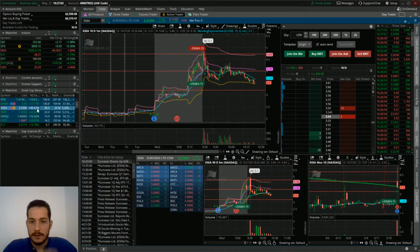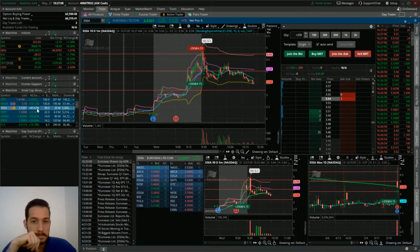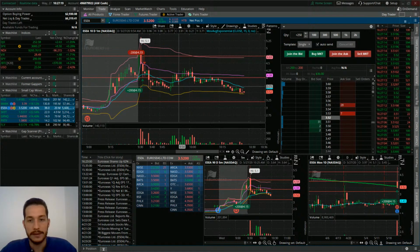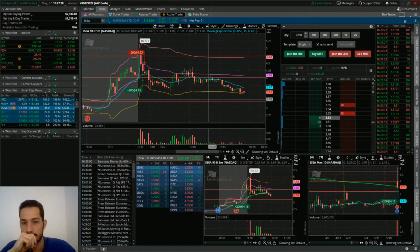ESEA, it's mind-blowing how much this one's been pulling back. Really had this nice 15-minute breakout and then the pullback. This would have been that trade. That was a 12% trade in 1, 2, 3, 4 candles. That was kind of the one I wanted as my second trade. Kind of snoozed a little bit on that. Definitely disappointing.